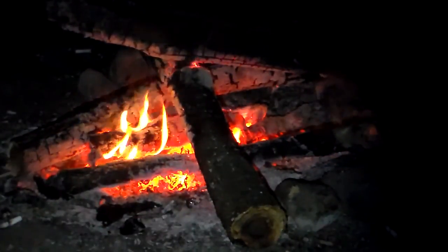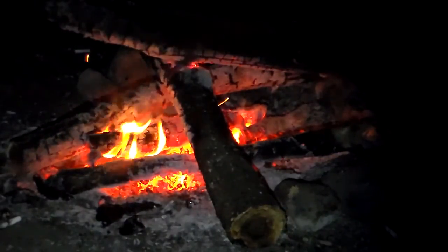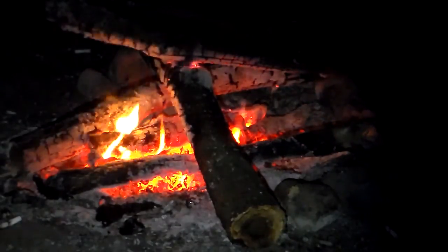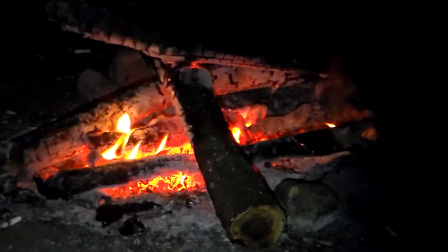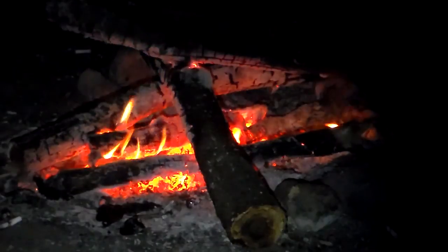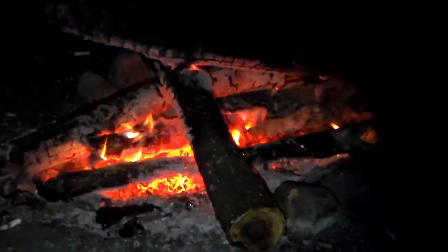Well, good evening, everybody. It's about 10:30, I would think. Almost that time of night to go to bed. No, it's almost 11, yeah. So, just want to show the bonfire, just testing out my light on my tripod. Works pretty darn good. Big difference, huh? I like this one better though, because you can really see the coals.